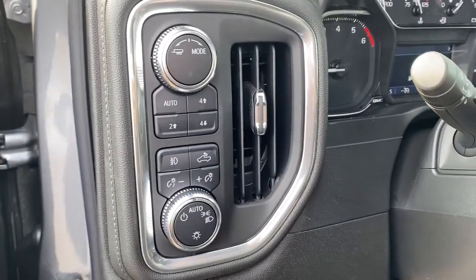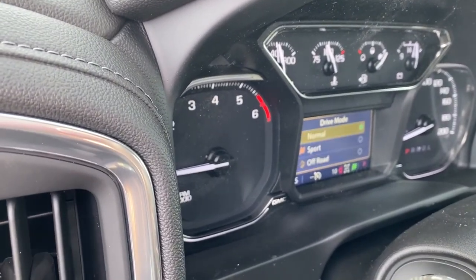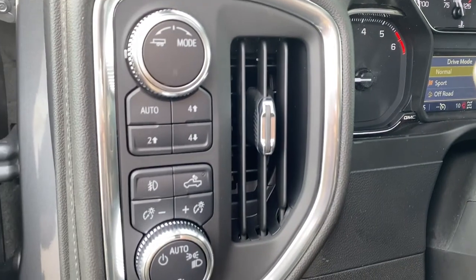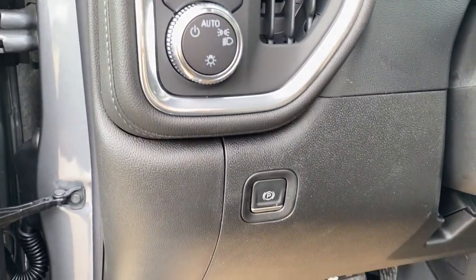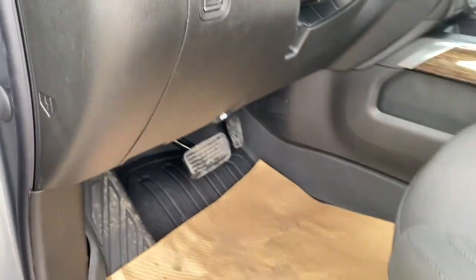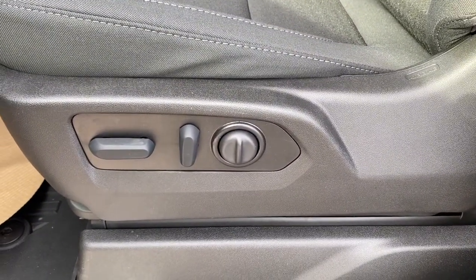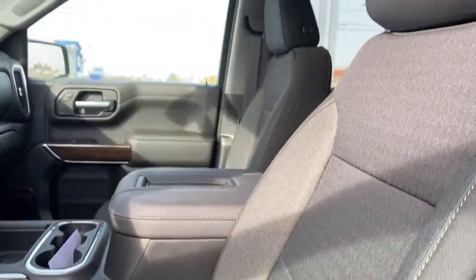To the left of the steering wheel we have trailer mode. By turning that dial to the right, we have various drive modes appear on the dash. Two-wheel drive, four-wheel drive, some lighting controls and dials with a park brake just below, all-weather floor mats on the floor, a power adjustable driver's seat with lumbar support, and a cloth interior.